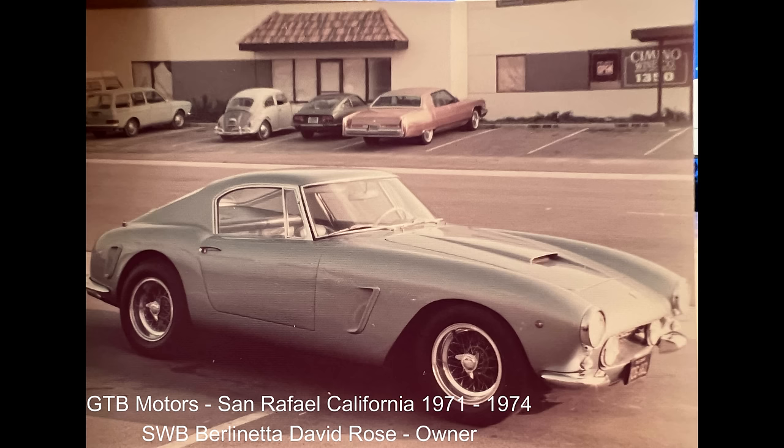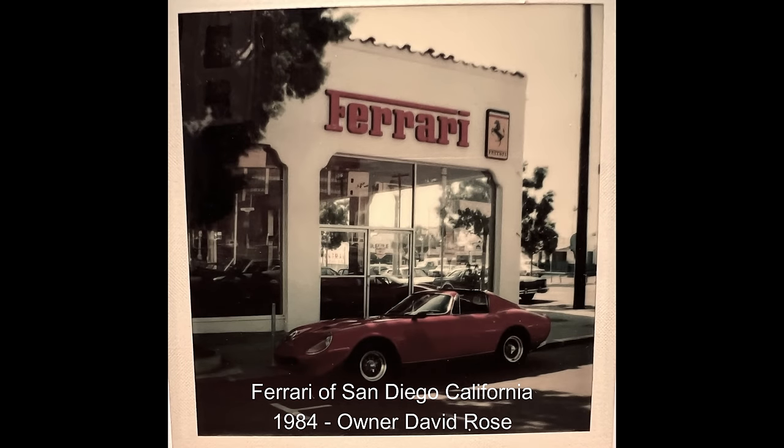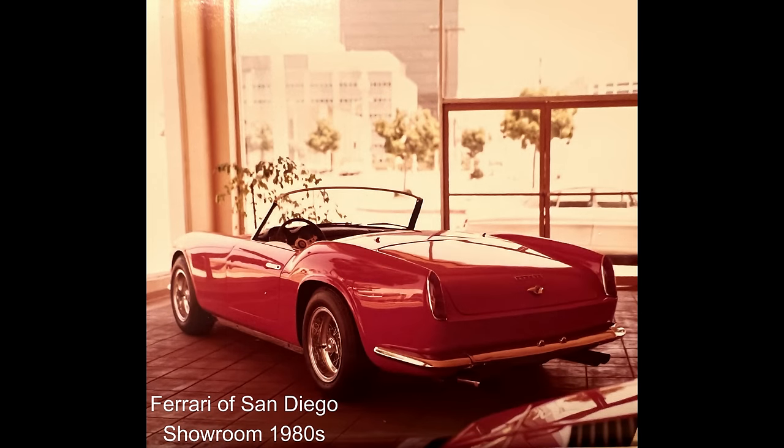In 1974, he moved it to San Diego and changed the name to Ferrari of San Diego, where his business blossomed into the second largest Ferrari dealer in the U.S. He later changed the name to Ferrari of La Jolla. Presently, it has been changed back to the original Ferrari of San Diego.